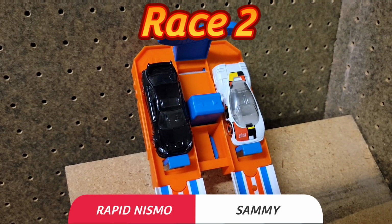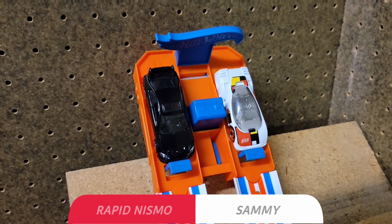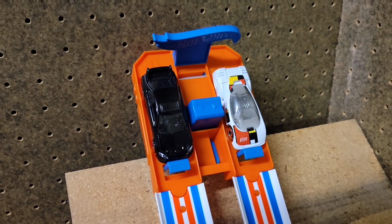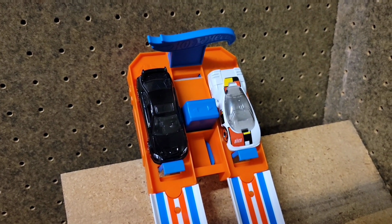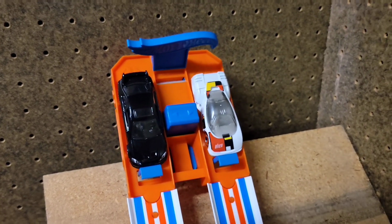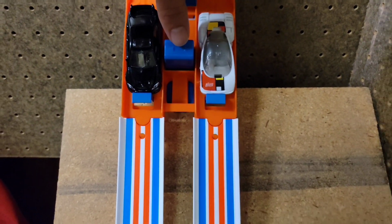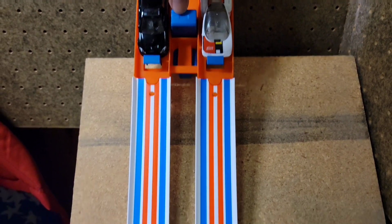Talk about a solid race. Now Rapid might be knocked out of the 3rd position, moving into 4th spot. Now Sammy is moving up very well, and he will be going up against the Ford Maverick if he wins this one. Now let's get this going. The track is clear, the flag is set. Let's go in 3, 2, 1.